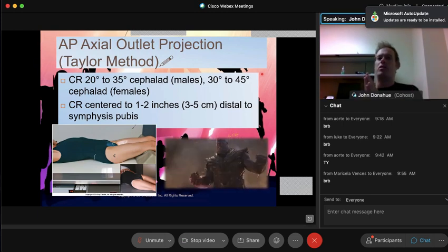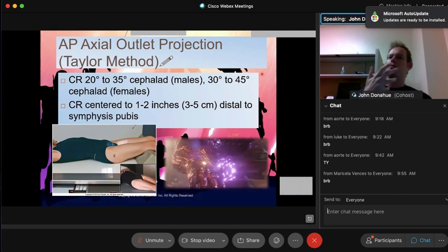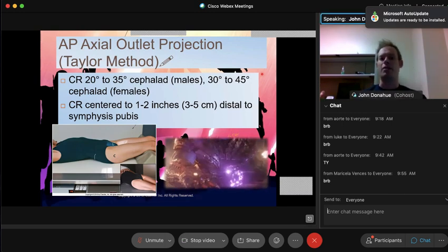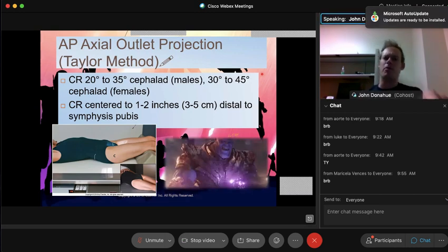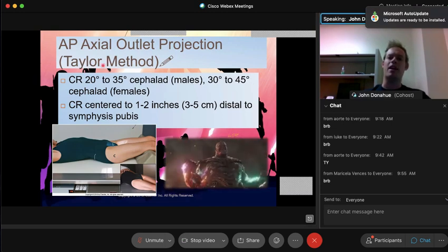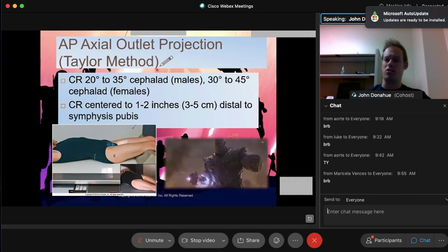Now, there is a difference when we talk about male versus female. As you guys remember with the anatomy, male and female pelvises are shaped differently. So we have to compensate for those different shapes by changing that angulation depending on if it's male or female. Now, put a big star on that, guys. That's important to remember right there, because people forget that these angulations change between male and female on this outlet projection.